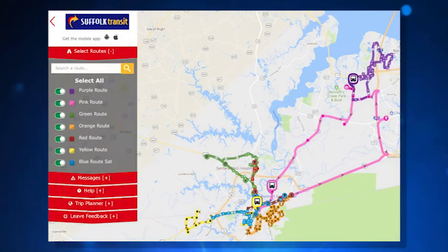Now, we mentioned earlier, Suffolk used to be part of HRT. You talked about the fact that you can transfer from Suffolk Transit to HRT. How does that process work for a rider? We have two places right now that you can transfer to HRT. If you're on the pink route and get off at Chesapeake Square, we let off right at the HRT bus shelter. The 44, the Norfolk bus from HRT, comes there, as well as a commuter route called the 962.